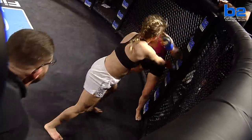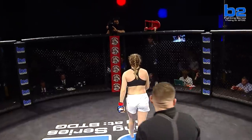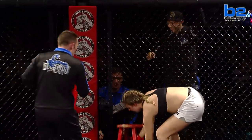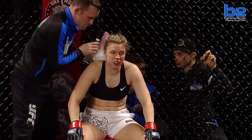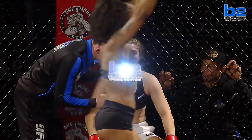And both girls trading shots there to the body in this clinch. That was accidental. Yeah, good job. An accidental left hand. This crowd's going crazy, man, for these girls. This crowd needs to stand up. This is huge. Gosh, what a war. Back and forth action between Cierra Buxton and Dayna Kalasz here. B2 Fighting Series 154, man.